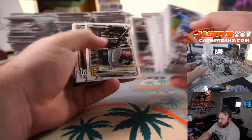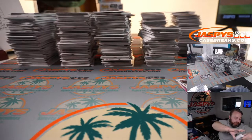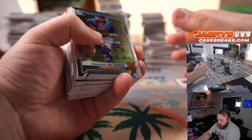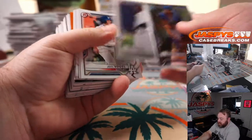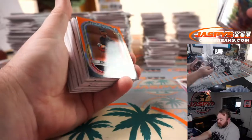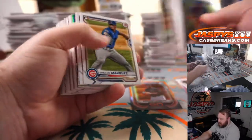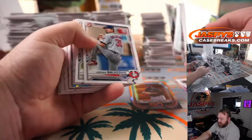Aaron Sabato for the Twins. And Riley Greene for the Tigers. And we got some orange chrome coming up. Hopefully it's an auto, because that'll be out of 25. Please. It's not. Edward Cabrera out of 25, though, for the Marlins. Ryan Dupuy. Still got a whole lot of boxes to go.